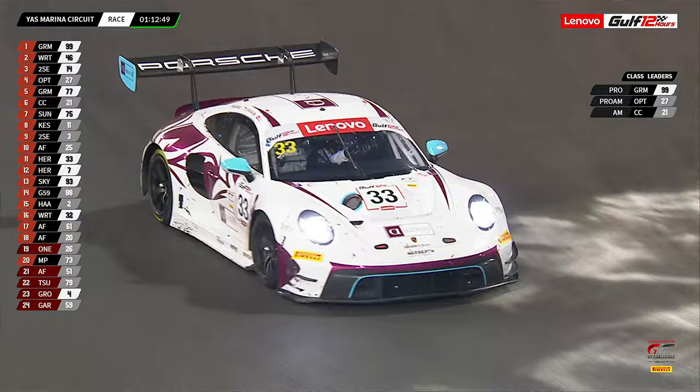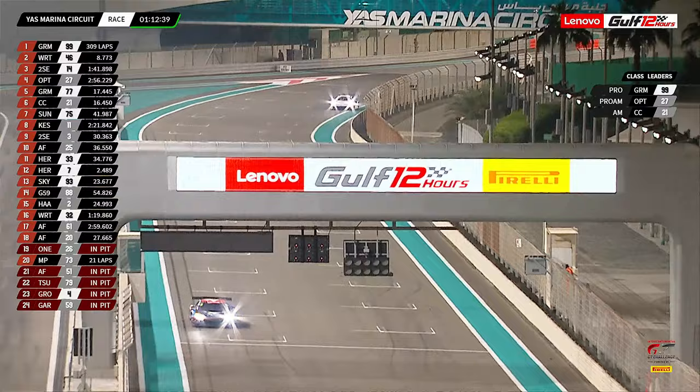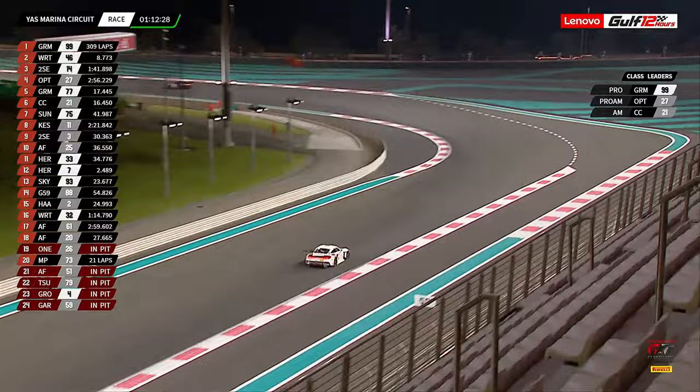Still got Maro Engel leading the way. Dries Vanthoor not at all been able to eat any further into that advantage. If anything, it's just come back out again slightly, hasn't it, from first to second place. The lead advantage from Mercedes to BMW, the 99 to the 46, is up to 8.75 seconds now.